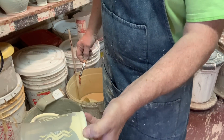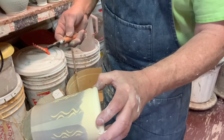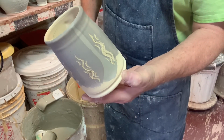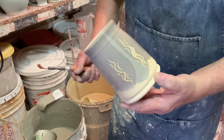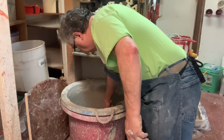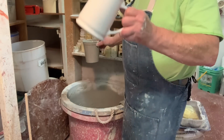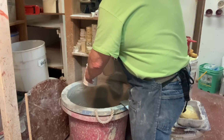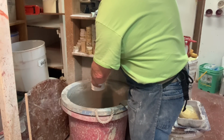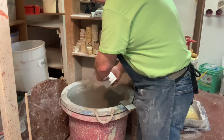And give yourself a quick pattern doing that. And of course, there are many tools that you could use to carve with. This is just one example. You can put glaze on, you can take glaze off. If you just have a pint of glaze like this here, you can pour it in your mug. Then you just pour it back into a little bowl.